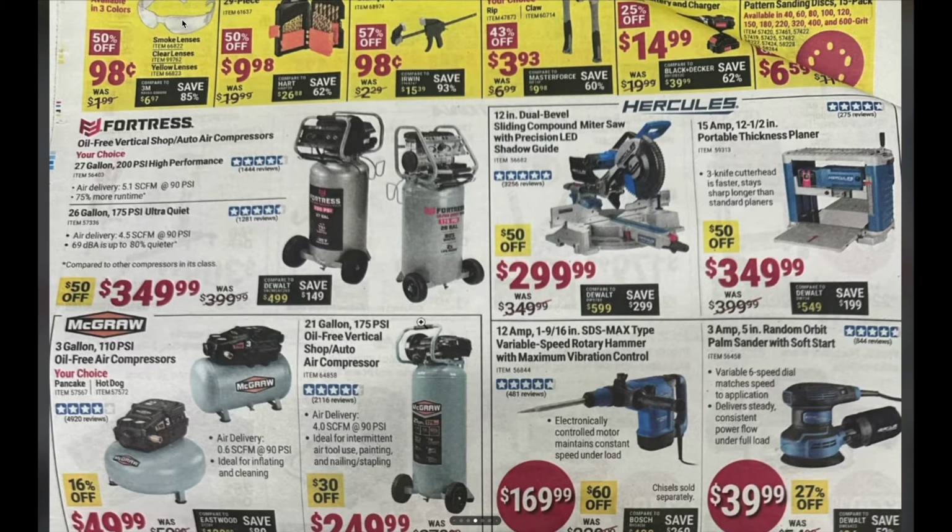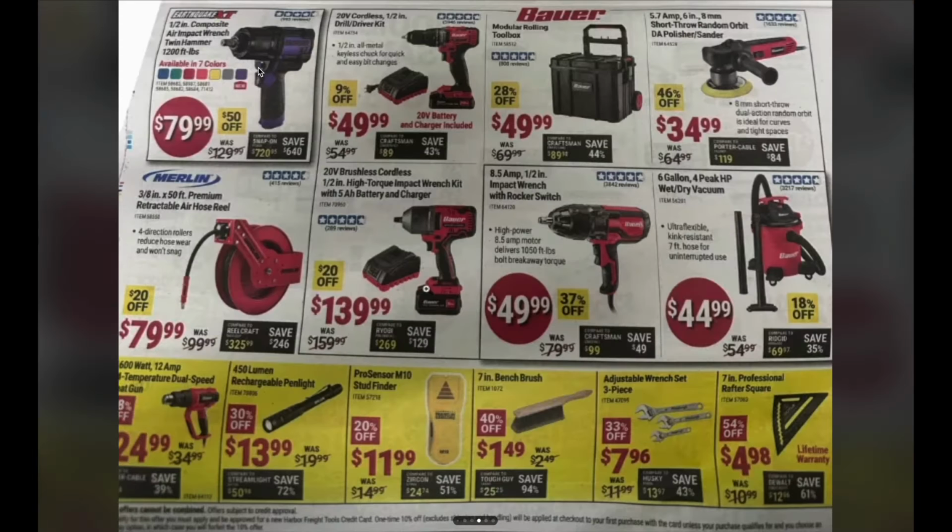A couple of the smaller things. We have some, again, just protective lenses there. We have some bits, little clamps here, some rip and claw hammers, and then also the little small drill right there. Another set, we got the Earthquake XT. Seen these on sale. $80, good price for that. Drill driver kit here for Bauer. Also have the toolbox, rolling toolbox for $50. Polisher sander, $35. Wet dry vac, $45.